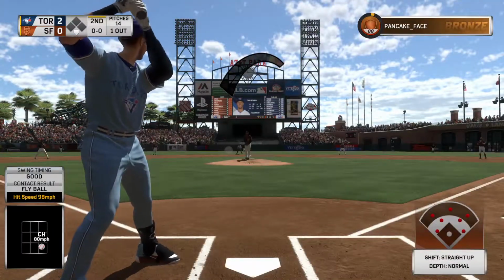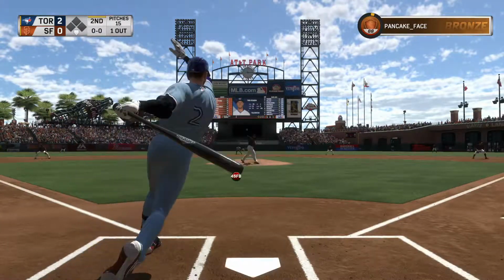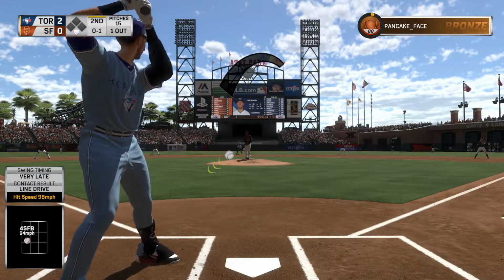Stepping into the box, Troy Tulowitzki. And a quick glance at the numbers will tell you it's been a huge struggle for him at the plate this year. Bases are empty, 1 man out.